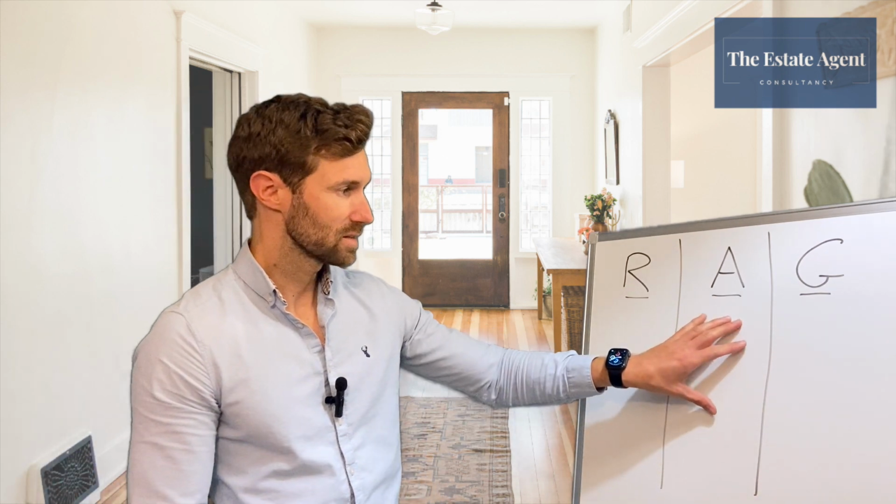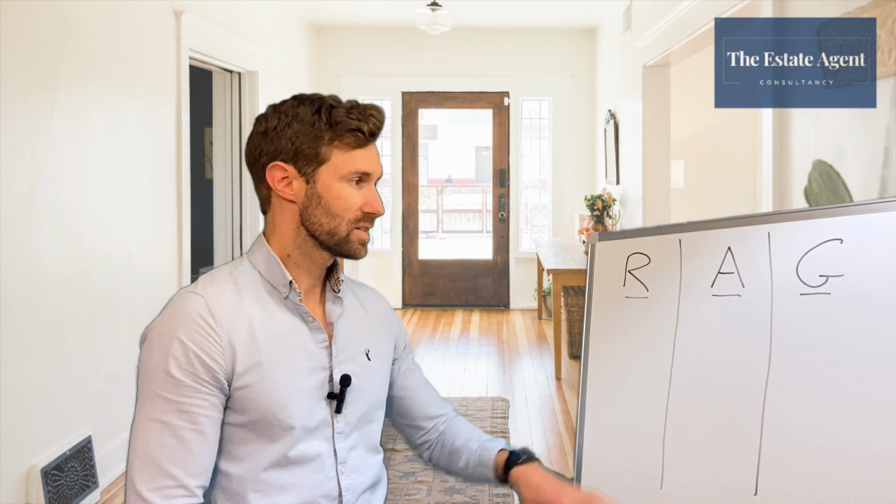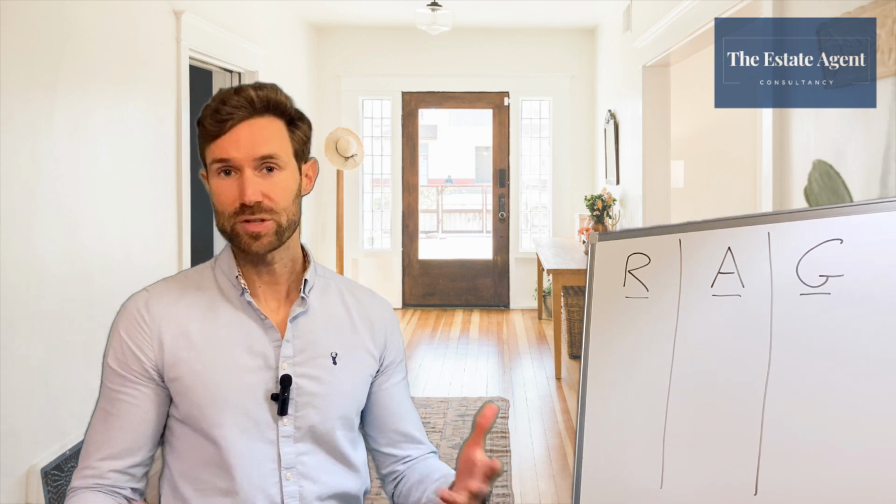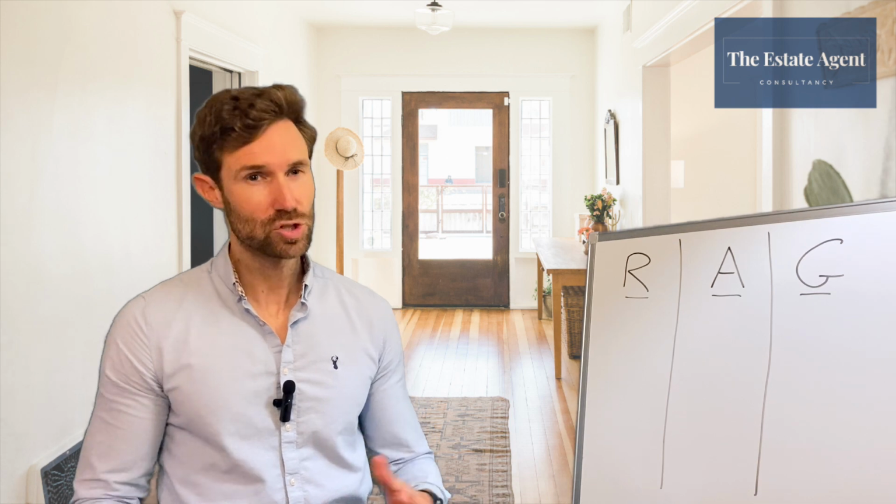And amber is exactly between the two of these. This is usually where most stock lies on an estate agent's listings book. This is properties that are on the market at the moment, might have been on for a couple of days, might have been on for a couple of weeks, might have been on for a couple of months, but something needs to happen to this property to get it to sell. This could be a new marketing strategy, it might be going to auction, it might be changing the photographs of the property, or it might be changing the price on the property, which is usually the most common answer in these situations.